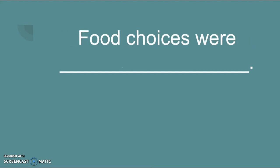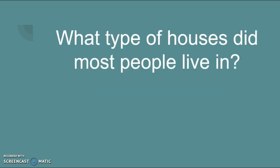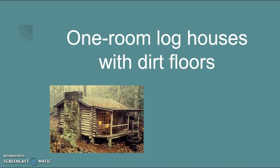Food choices were blank. And the answer is limited. They were limited because they only had what they could grow, what they could gather, and what they could hunt. They could not go to the local grocery store and get things out of season. What type of houses did most people live in? One-room log houses with dirt floors. One-room log houses with dirt floors is where most people lived in colonial Virginia.